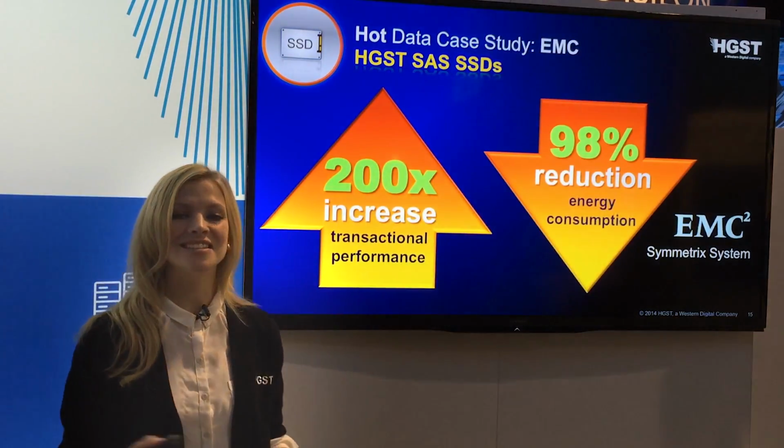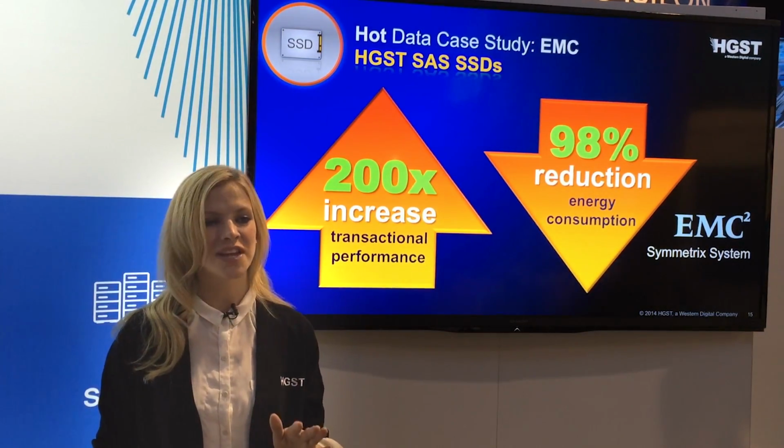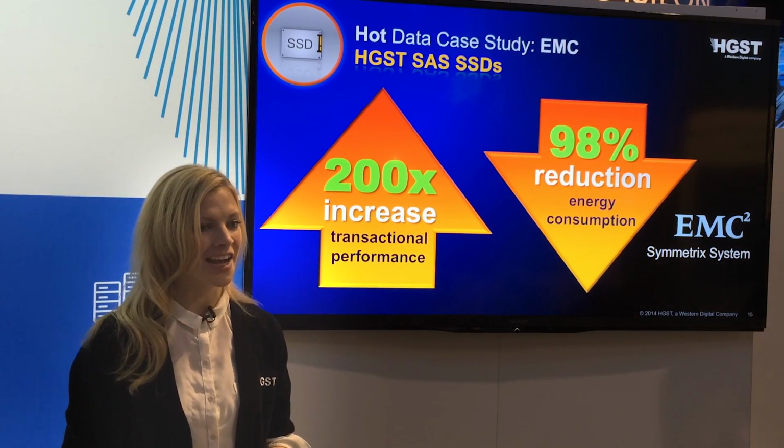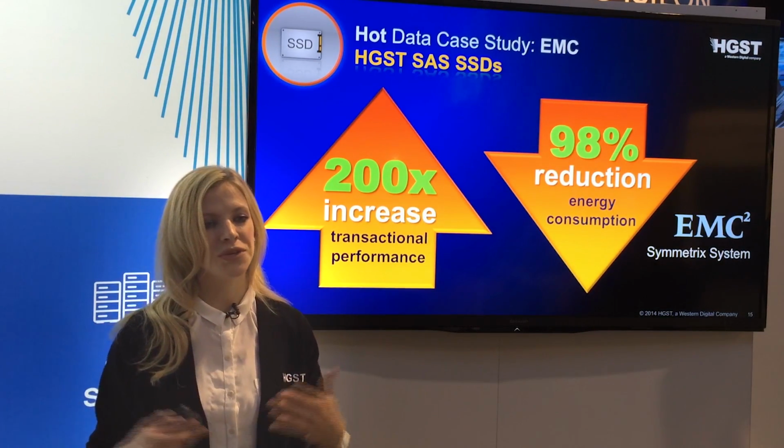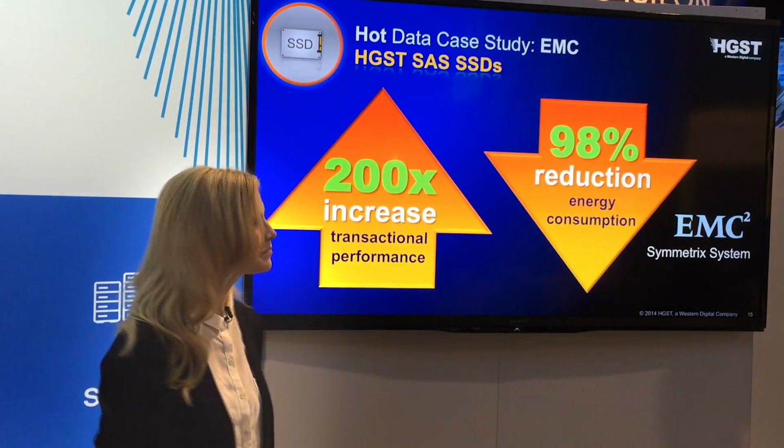Now, where will you find these SAS SSDs at work? One place you're going to find them is at EMC. EMC was challenged with increasing the storage performance of its Symmetrix DMX4 system, while at the same time driving down the system's overall power consumption. HGST was able to seamlessly integrate its SAS SSD with existing HDDs in the Symmetrix system. The result? They successfully delivered 200 times faster transactional performance for random read and write IOPS, and enabled a 98% reduction in energy consumption, all contributing to lower TCO across the board.